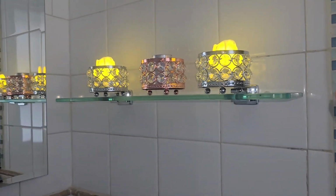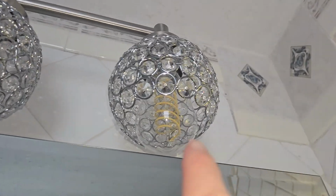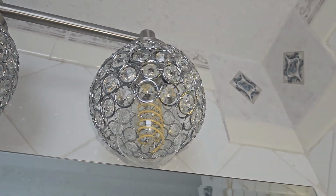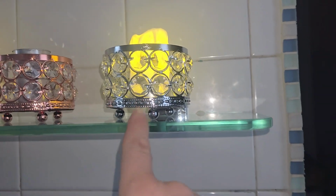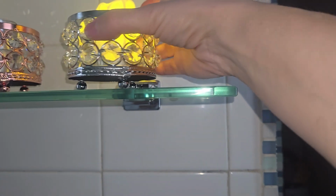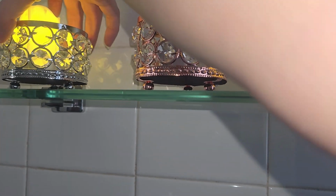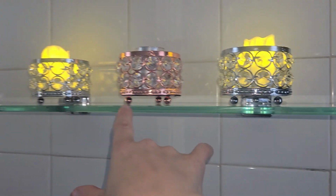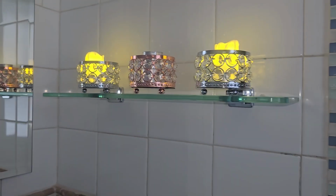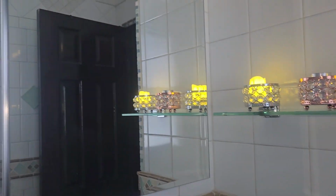And then with my light still off, you can see that this is the little round globe that I chose for my bathroom. So they've got the little rings with those little gemstones in them. And I remember seeing these at the dollar stores, and sometimes they have them, sometimes they don't. But I just thought they were so cute to be able to have little tea light candle holders that match the decor.